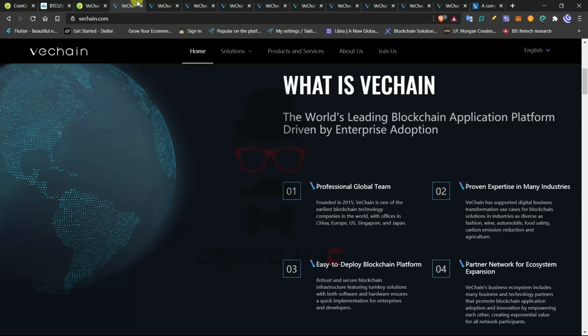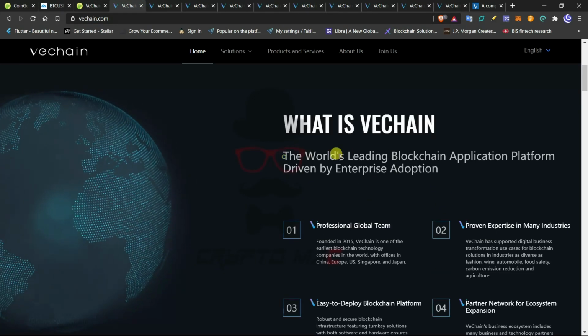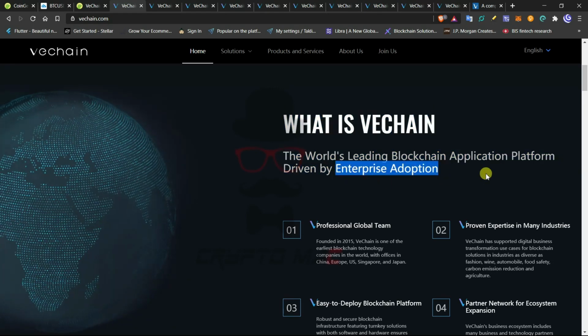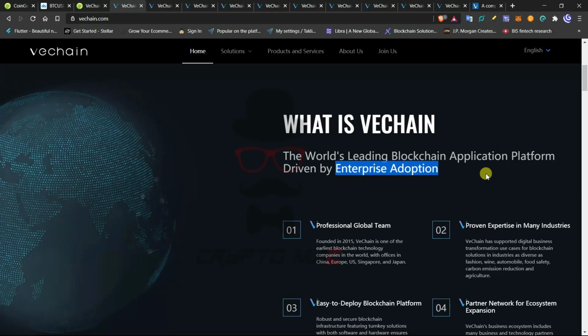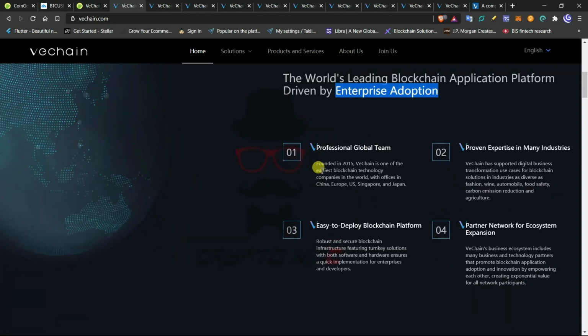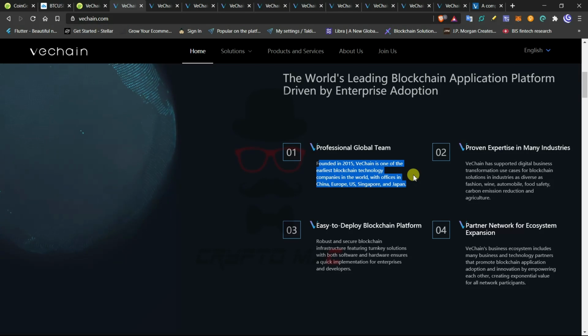So first we can see what is Vechain and what they are delivering. What is Vechain? It's a world leading blockchain application platform driven by enterprise adoption. So this is more important, it's mainly driven by enterprise adoption. A professional global team founded in 2015, Vechain is one of the earliest blockchain technology companies in the world with offices in China, Europe, US, Singapore and Japan. They have proven enterprise use in many industries.